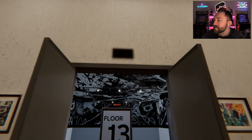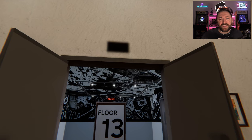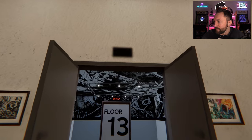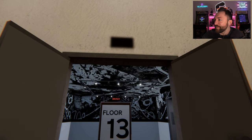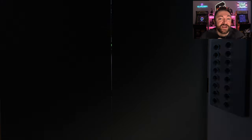Oh, the exit sign's gone. Oh, that's cool. Wait, so you can get an anomaly on the first time you go through? That seems pretty bad, because I'm on floor 13. All right, we're going up. The exit sign's missing. That's probably a sign that we're never going to escape. That's such a sneaky one.